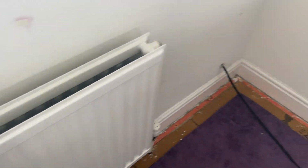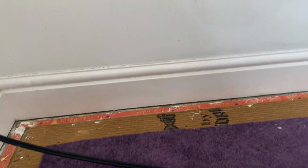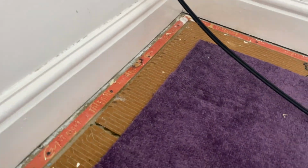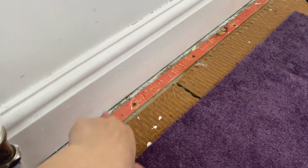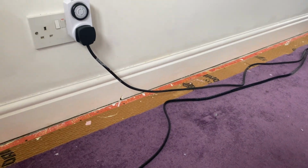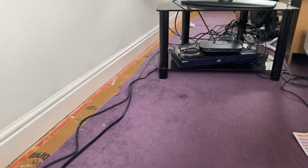Painted my windowsill, I've painted my radiators because they were literally yellow, and I've painted the skirting board down here. And as you can see, we've actually cut away some of the carpet just to expose the skirting board a little more so we could actually paint it. But this means I do definitely need to get a new carpet now, because my old carpet was absolutely ruined. It was so old, and the walls have got holes in them, marks and scratches on them and paint, and yeah, it's not great.